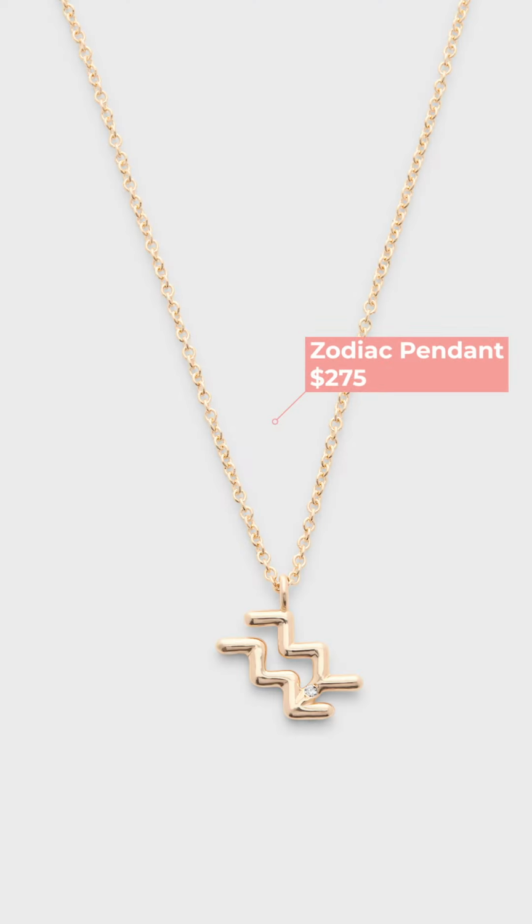Another favorite personalized gift is our Zodiac Collection. This is the perfect gift to give for someone's birthday or your own to signify your star and personality.